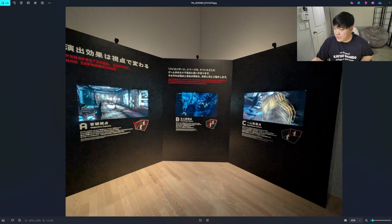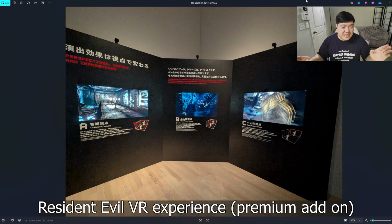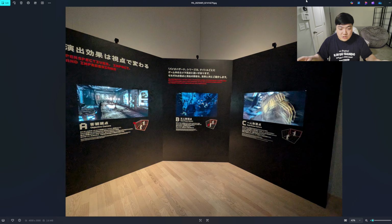After round 3, there's actually an area where it's paid, I would say. This is where if you had bought one of the premium tickets, which we did not get, we were not able to get it, you were able to enter a Resident Evil experience. I think it was maybe a VR experience where you could walk around like in the game, and you could go through some sort of scenario. I'm not the hugest Resident Evil fan, but that is also there if you wanted to take a look. You just had to buy the upgrade with the ticket itself before you come to the museum.